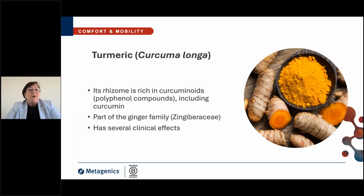So first of all, it's about comfort and mobility, but turmeric or Curcuma longa, I'm sure that all of you know this ingredient. Curcuma longa is a plant, and it's the rhizome that we are using, and this rhizome is rich in curcuminoids, which are the active compounds, the polyphenol compounds. One is curcumin, you have dimethoxycurcumin, you have bis-dimethoxycurcumin, so a group of curcuminoids which are the active parts. These are part of the ginger family, the Zingiberaceae family, and have several clinical effects.